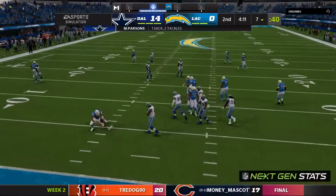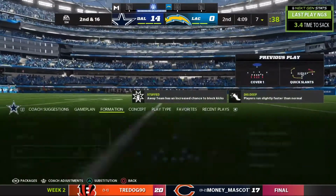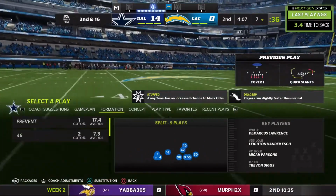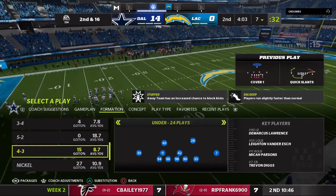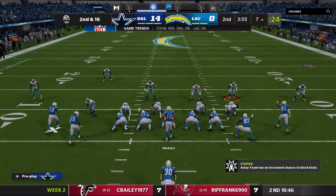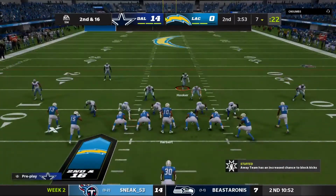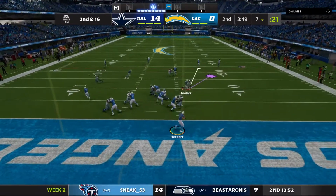And he's taken down. Back at his own 7. Micah Parsons in there to drop him, and that will go in the books as the first sack of his young NFL career. Congratulations, young man. Protection certainly going to need to be a bit better here on 2nd and 16. Another try after the first down sack.